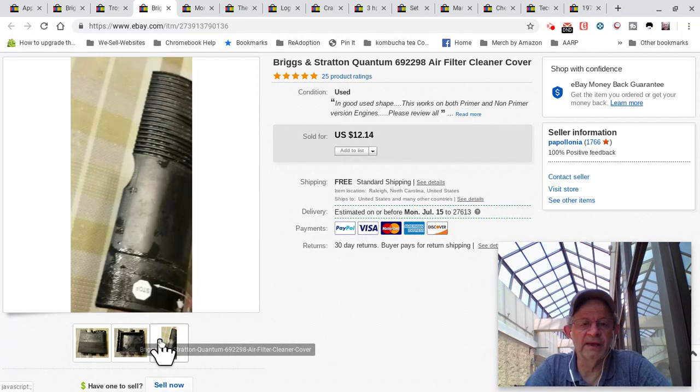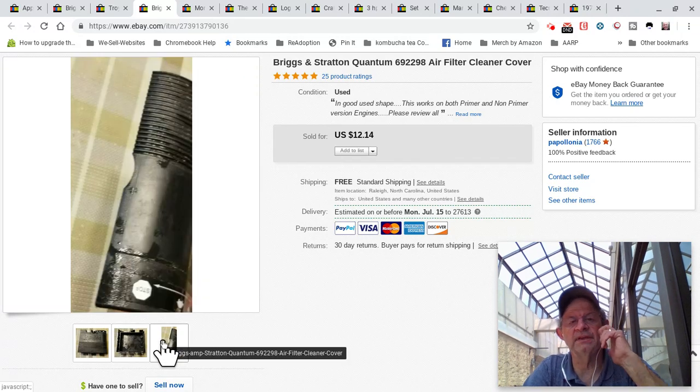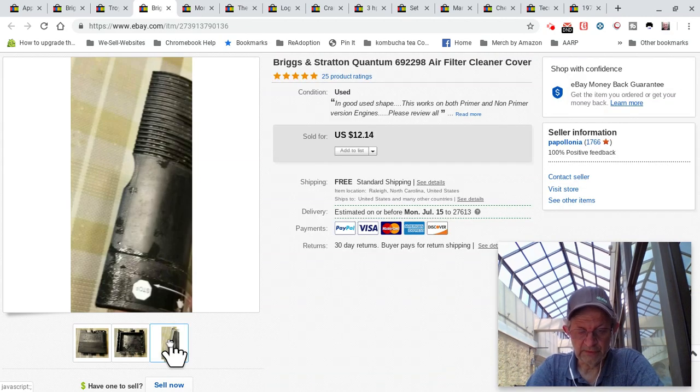Always show the back. There are different types of these. There are primer versions, which is for the primer bulb. This will work on either primed carburetors or non-primed. And if it's not a primer version, it won't have this little indentation. It will be flat. They will both work on either one.